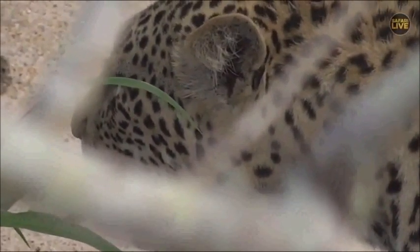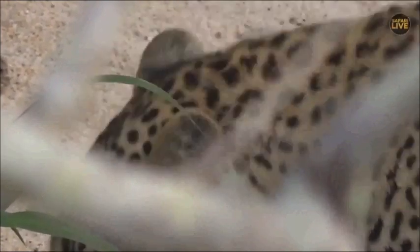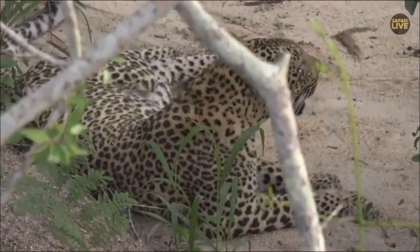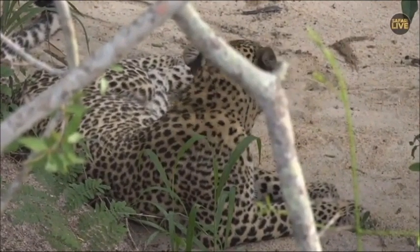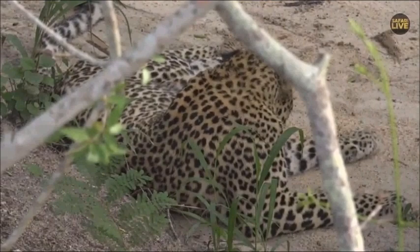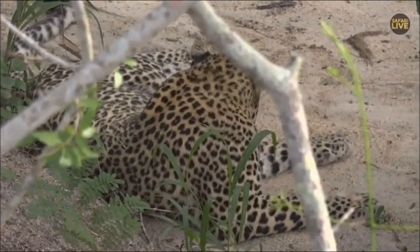We went back to the area where she came from, and we saw that there was no sign of a kill. So I think she maybe was just stalking those impalas until that guinea fowl spotted her, and then obviously our approach made her a little bit more wary of what was going on. But she's now found herself a little spot, and I wouldn't be surprised, this is where she's going to sleep for a large portion of the day. It's a perfect spot for a leopard.